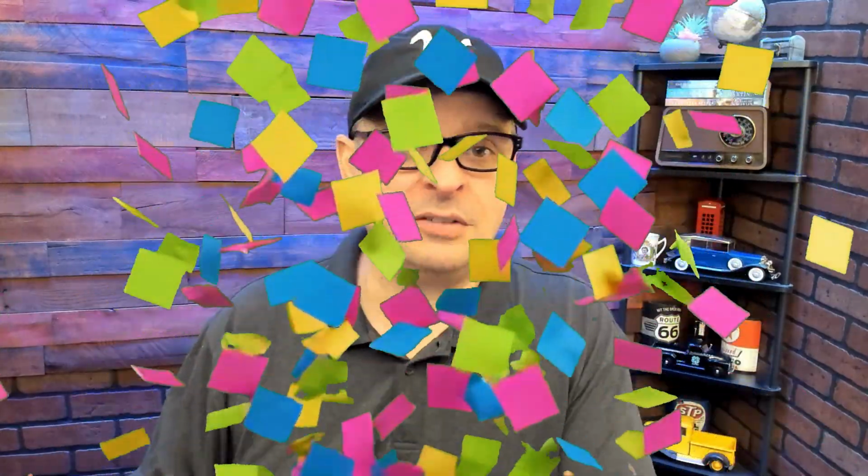I stopped using sticky notes plastered all over my desk. The reason is I didn't pay attention to them anyway. I also canceled a subscription I was paying for task management, and I replaced all of it with something I already had installed, and it didn't cost me a dime. I built a task manager inside of GitHub and ran it entirely through Claude Code.